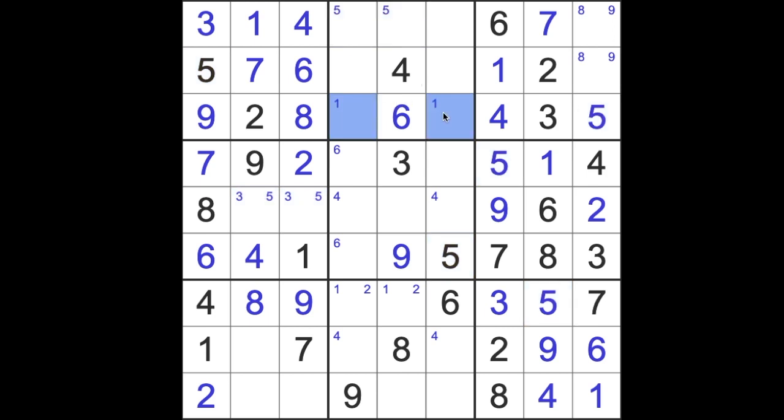Okay. Missing numbers here are 7. Let's put it in. Which puts the 2 up there, doesn't it? 1, 2. 3 is in one of these squares here. 2, 5, 8, 9. Okay, gonna hold off on that just for a minute.